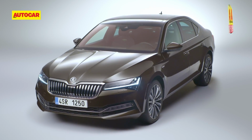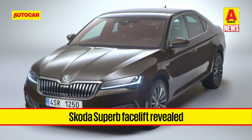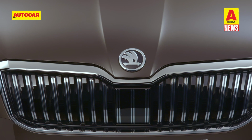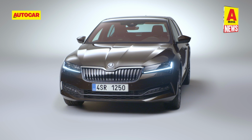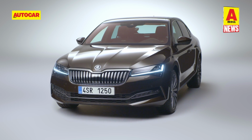There's even more Skoda news, as globally the company has just revealed the facelifted version of its flagship sedan, the Superb. The redesigned Superb has gained a new look grille to give it a wider look, and added a strip of chrome trim between the LED rear lights.